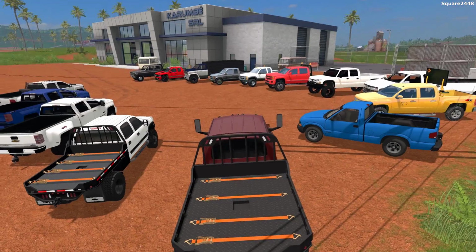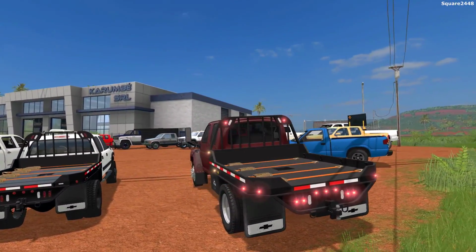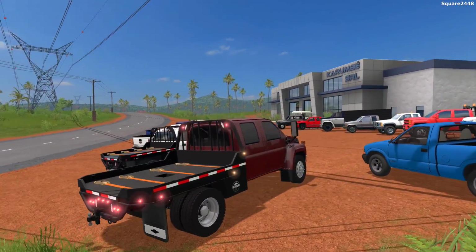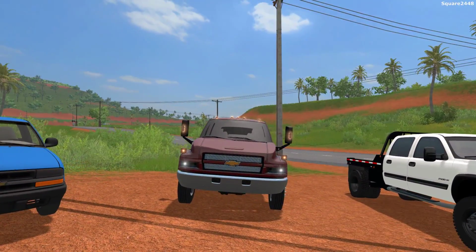You guys can see Chevy mud flaps, and it has a drop hitch and gooseneck, which is pretty cool. And I believe this has the updated lights, which are awesome. I mean, these are my new favorite lights for the game. These lights look so good, so realistic, especially because, I mean, they look pretty cool. And up front, you guys can see all of them do work.